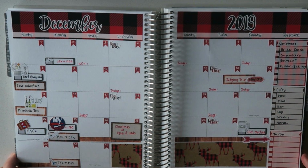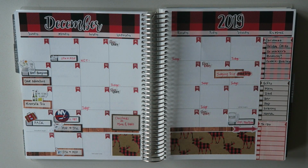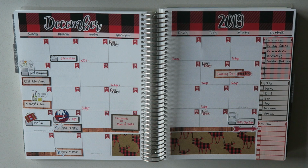So that's gonna wrap it up for this week. I hope you guys like this monthly view for December. I think it's absolutely beautiful. The kit from Gootzie Project really just kind of set the whole stage for a lovely, lovely December spread. I'm looking forward to all of the fun things happening this month. Lots of dance, some travel, hanging out with friends, all sorts of other good things. And I will take you along with me because I'm participating in Vlogmas.